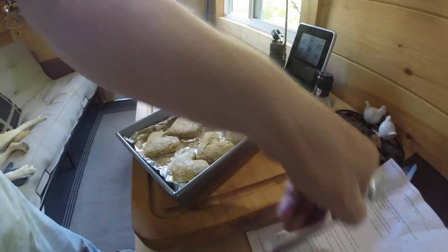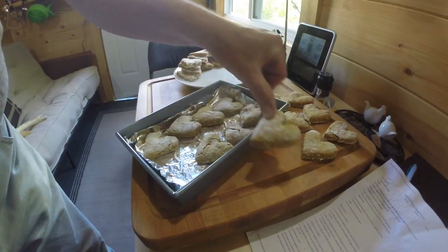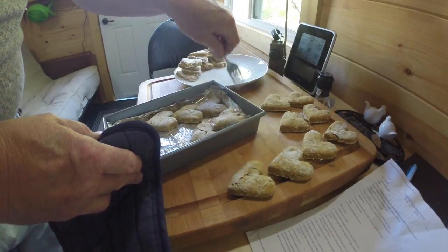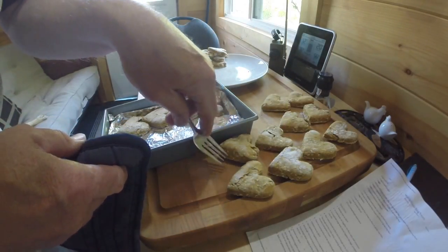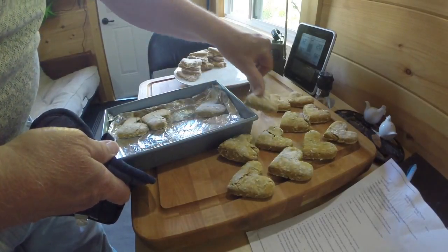Batch number 2 out of the oven. The ones that you can see stacked up on the plate are ones that I haven't cooked yet. I actually took them up to the house and finished cooking them. I only did 2 batches out at the cabin. It was just a short afternoon visit to the cabin. I think these ones did cook a little more evenly.